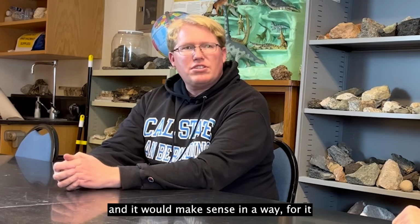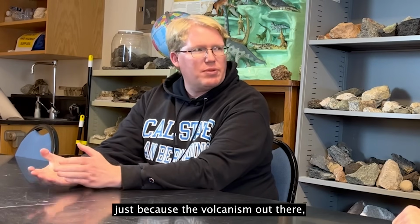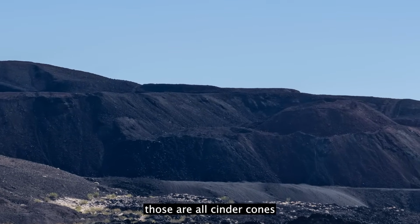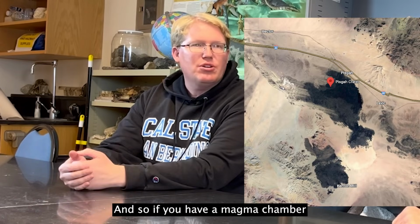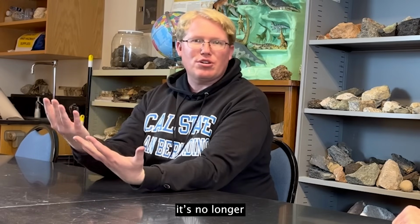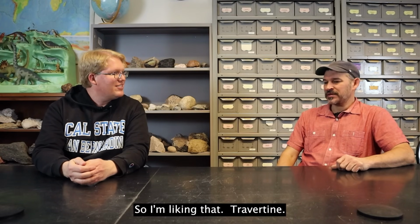Yeah, and it would make sense in a way for it maybe being kind of ephemeral, just because of the volcanism out there. You have the Lavic Lake volcanic field, which includes Pisgah Crater. Those are all cinder cones, monogenetic, one and done eruptions. And so if you have a magma chamber that's providing this heat and then it finishes its thing, it's no longer producing the travertine eventually. So correct. Yeah. So I'm liking that travertine.